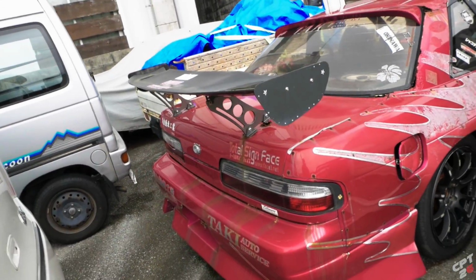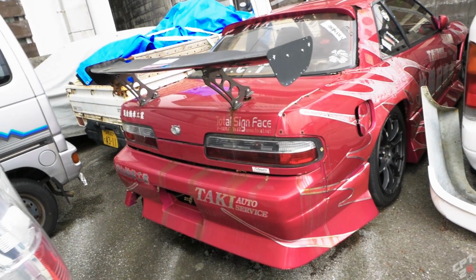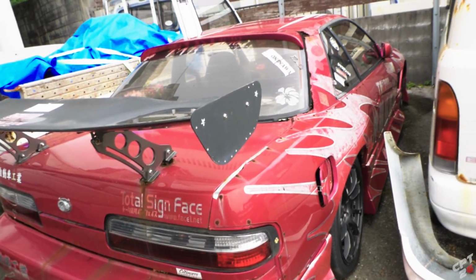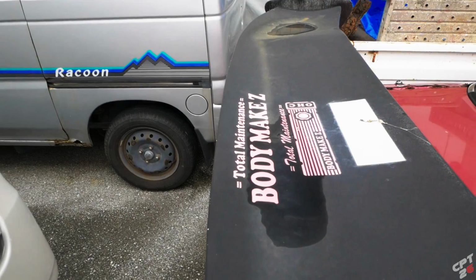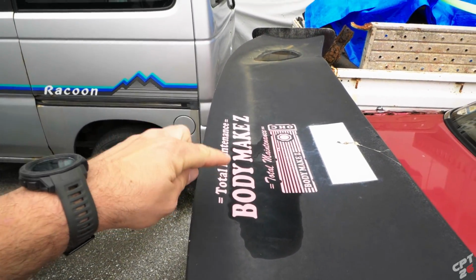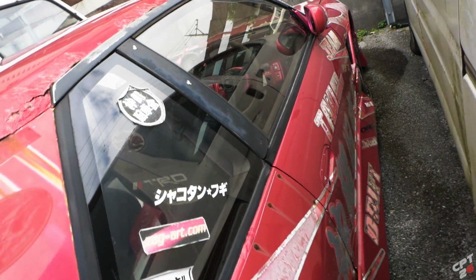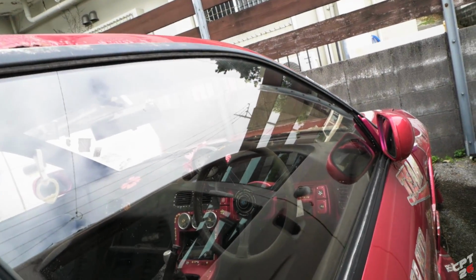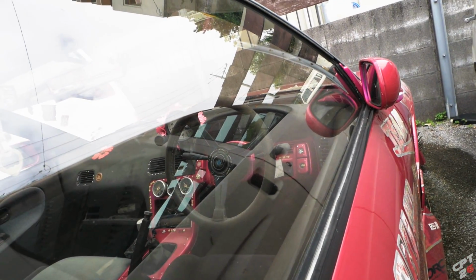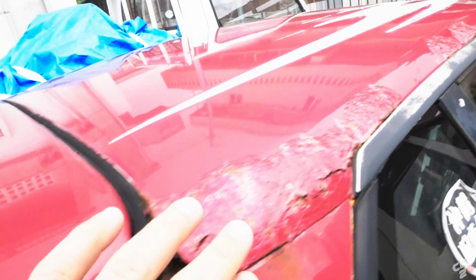And then parked over here, we have an S13 in pink. I see the Taki Auto Service sticker on it. This thing's like a straight drift missile. Wide over fender flares, carbon spoiler, body kit all around. Body make Z. I feel like I've seen something with that in the past. Check out the interior on this. Wow, big old tachometer. Everything's painted pink. Old Blitz gauges. Wow, those are really cool. It's got the old VeilSide shift knob and just rust everywhere.